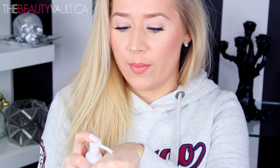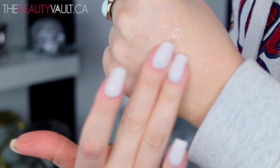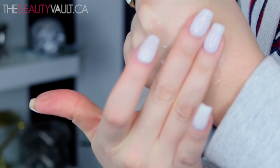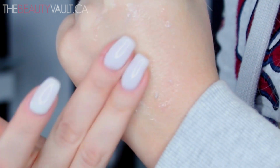Basically what you do is on your dry skin, you take a couple pumps of this, and let's just do the back of my hand right now. I'll probably do a close-up of this so you can see how it works. So you take it, put it on your skin, and as you continue rubbing it, it starts to create these little balls of what it claims is skin, and it's claiming that the balls are actual dead skin cells falling off of the surface of wherever I'm putting it, and it's acting as a peel.